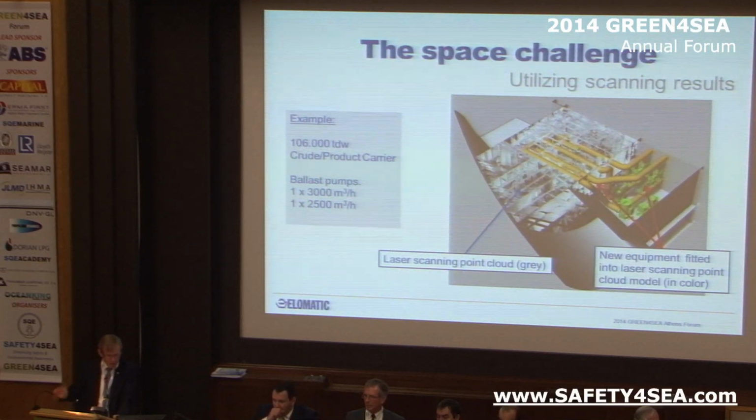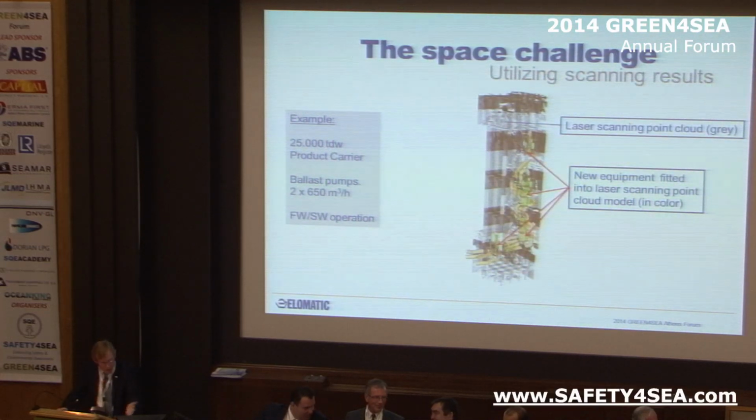Mr. Kokorakis had a very nice video showing the point cloud turning. I'm more modest and I'm using this still image here. The gray areas you can see are the point cloud, whereas the colored areas are the new equipment which is fitted in. This is just one example. This is another example. Again, the gray areas represent the point cloud, and the colored areas the equipment to be installed.